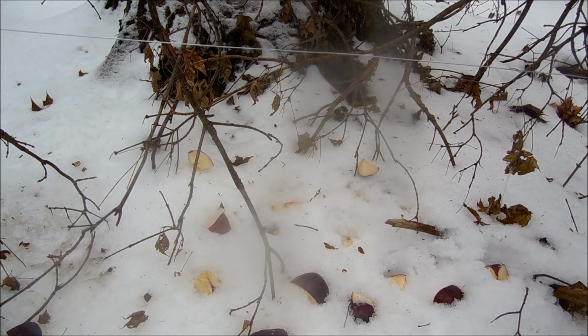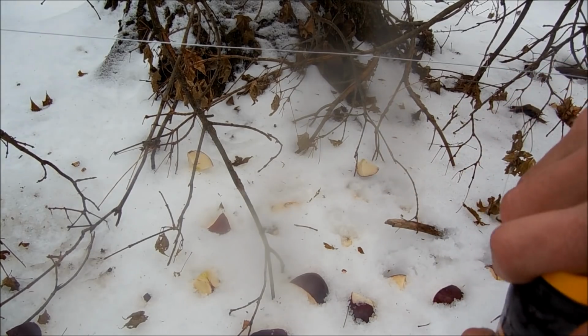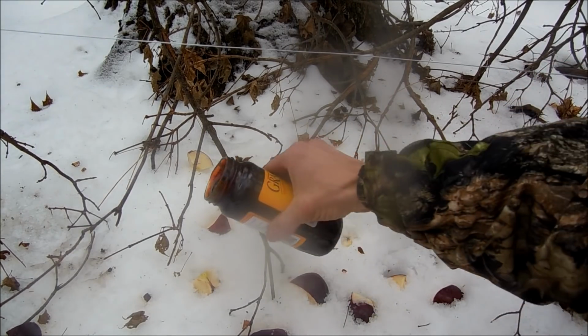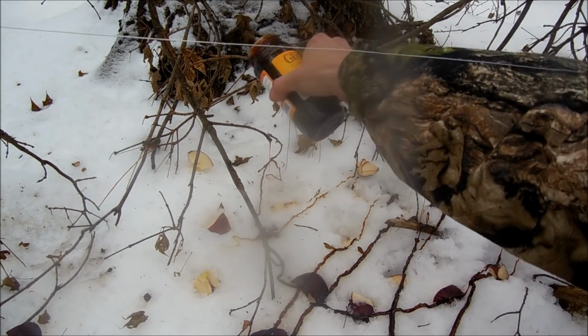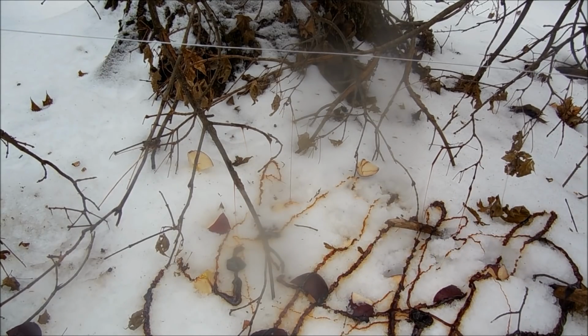So we got the apple down there, and now all I'm going to do is take a little molasses and spread it around too, which helps bring them in. I'll smell this from a mile away. Just a little drizzle of molasses in there on top of those apples. Just like that. That's all we need to do. And we'll be moving on, setting up another snare somewhere else.